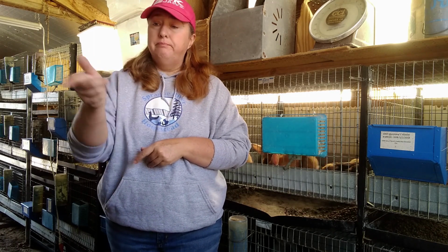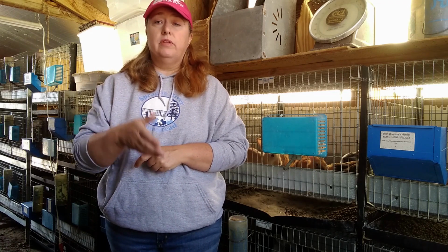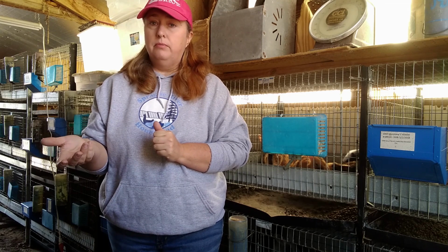Usually they're going to either urinate right away or they're not. If they do, back in with the buck for 3 more fall-offs. And sometimes if you don't have the time to keep an eye on them, you might have to come back the next morning or that evening and breed them again. And some does just do it, some of them don't. But that usually has been my problem with conception.